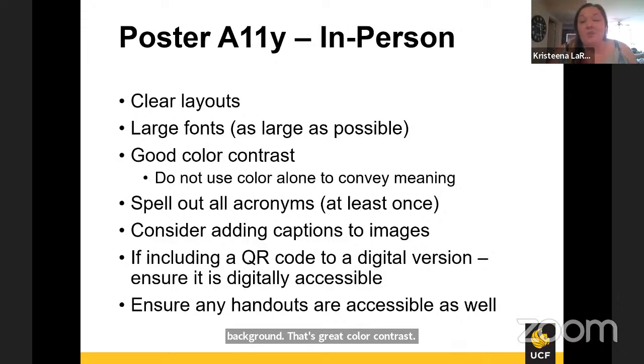And then because we're talking about posters, oftentimes it's research. So making sure we don't use color alone to convey meaning. If I've got a line graph, I don't want to have 4 different colors, each representing a line, because if I can't see color, I have no idea what those variables are. Make sure you spell out acronyms at least 1 time so folks have a grasp of what those are.